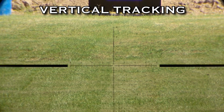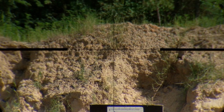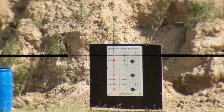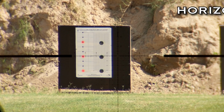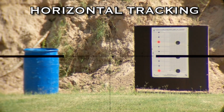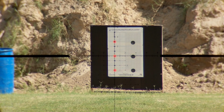Here comes the vertical tracking. I started right in the center on that mil-radian target. I'm going to bring it right back to center, and just as soon as I do, I'll be going to the horizontal tracking. Again, look, when I come back to zero, how precisely it always lines up every single time. Here comes the box test.